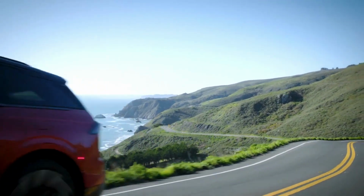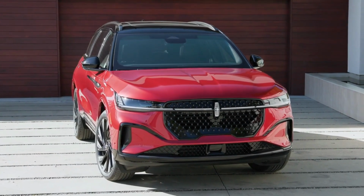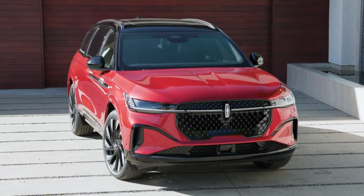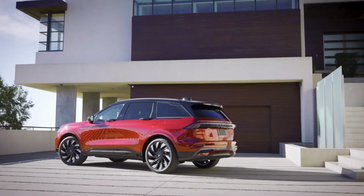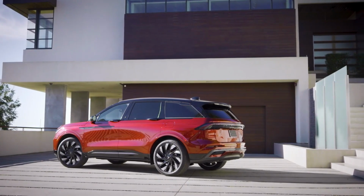The entry price is respectable: $50,415 for the Premier, $54,750 for the Reserve, and a huge jump for the Black Label at $74,465.